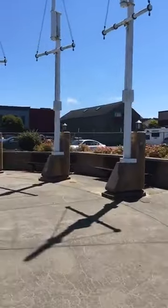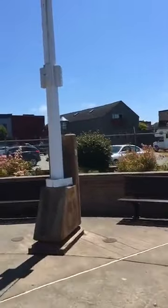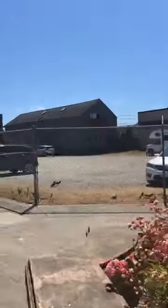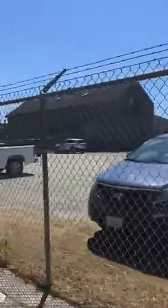Another little fun fact, this building here is the oldest one still standing in Eureka. It was Boone's first little general store. Supposedly it is haunted, but it's the oldest standing building in Eureka. Got some pigeons eating some bugs and grass.